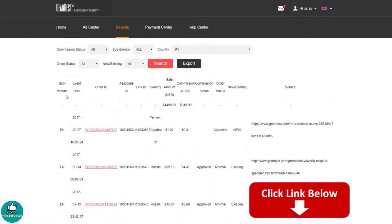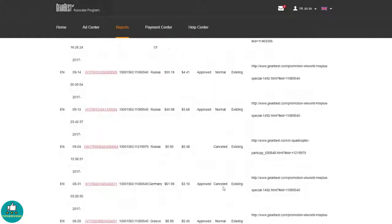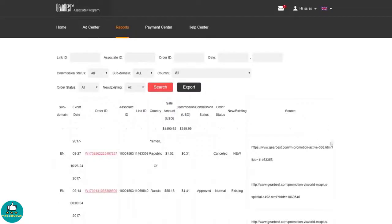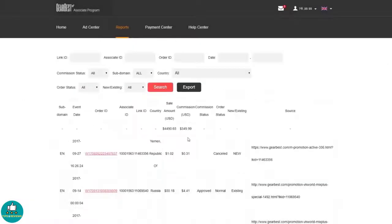Now in the order report you'll have every single detail that you can imagine. You'll have your order ID, the link ID, the amount of sale that was generated, commission status, whether it's been paid or if it's pending, and if it's a new or existing customer. If it's a new customer, you'll see a higher commission rate. If it's an existing customer, slightly lower. And the source one is really important. So the source will tell you the exact link that that customer came through to Gearbest and actually placed an order. So this is all very valuable information in helping you maximize your revenue.